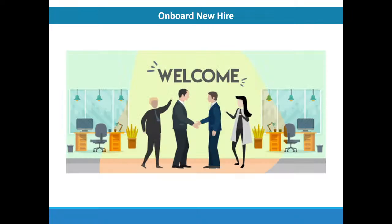And then last we have the onboard new hire process. So once the job offer letter is generated and extended to the candidate, the next phase is the onboarding process to focus on the candidate. This includes new hire engagement with guidance-based task management to foster a sense of engagement and inclusion within the organization.